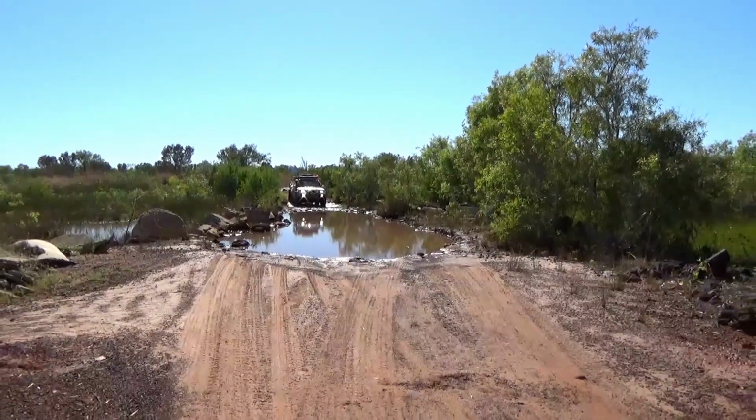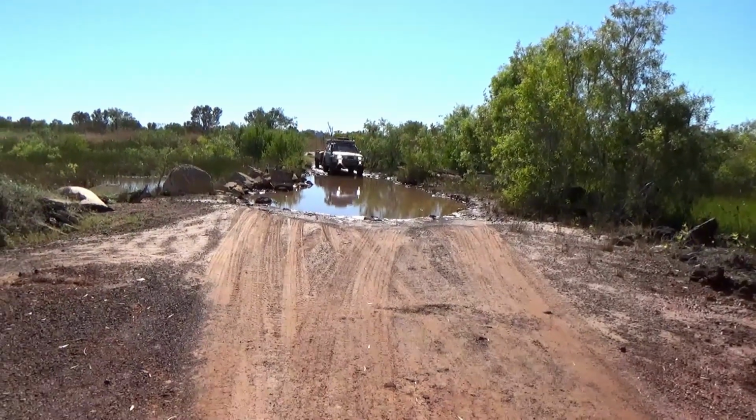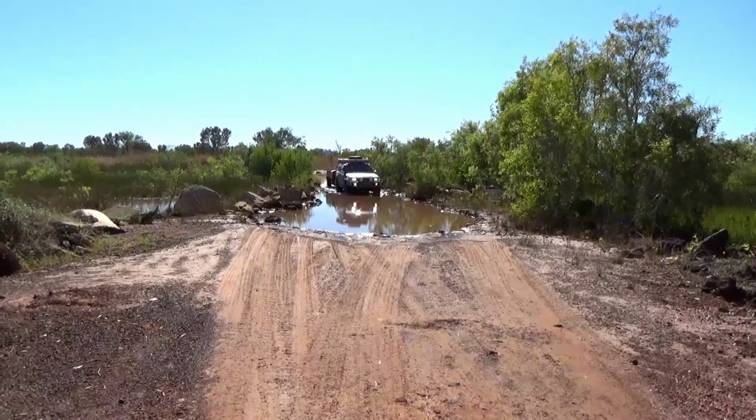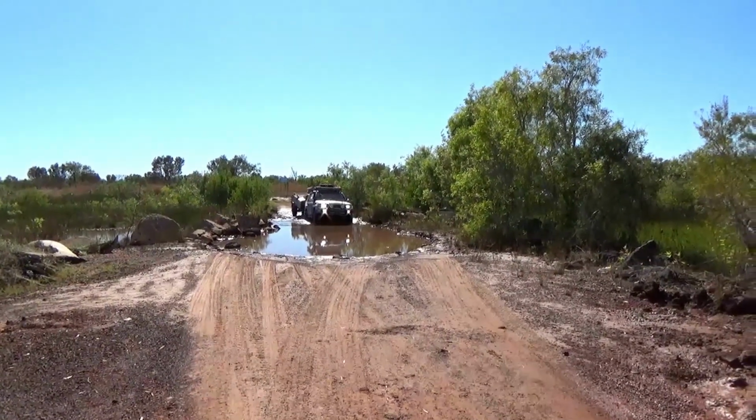Our first river crossing, coming into Beagle Bay on the back roads. A little bit scared there were going to be crocodiles in this water.